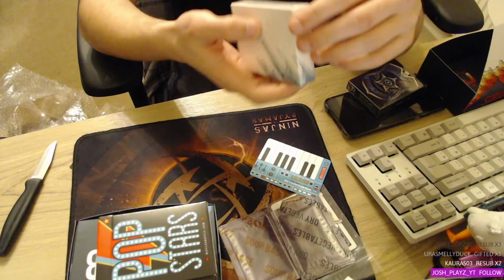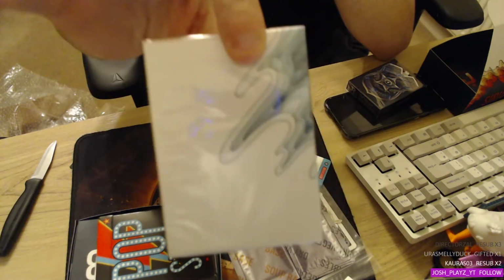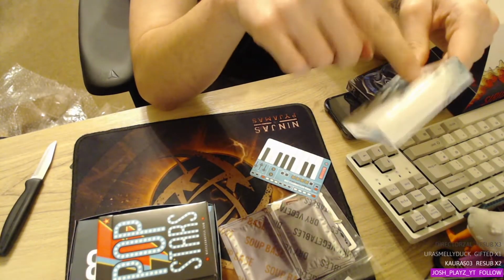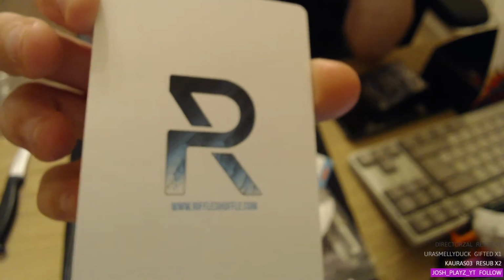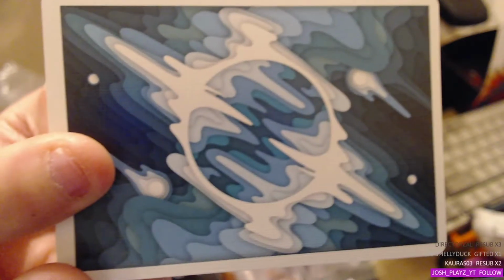Sirius version 3.0, because a lovely sign on it. I can't remember why they chose this design for the Sirius decks. There's a reason behind it. Made on Earth by humans. Advertising Riffle Shuffle card. And there is the iconic pattern that all of these cards have on the back.